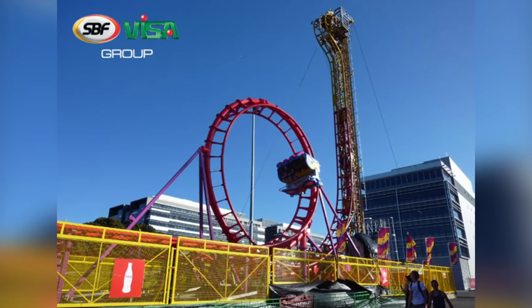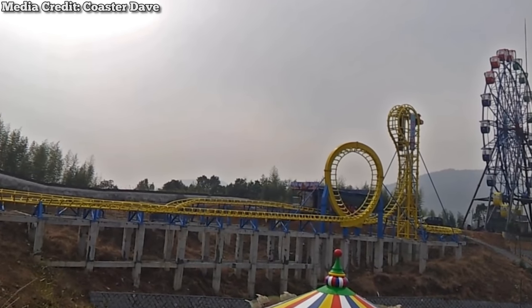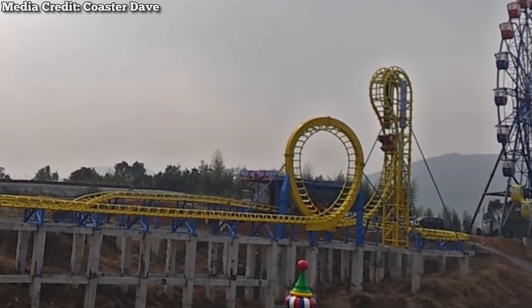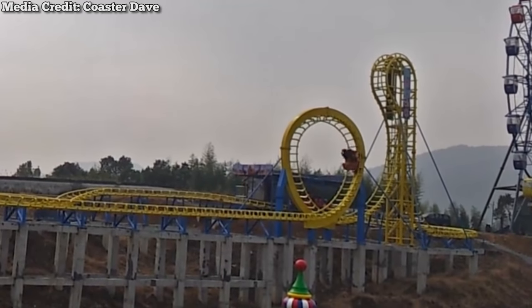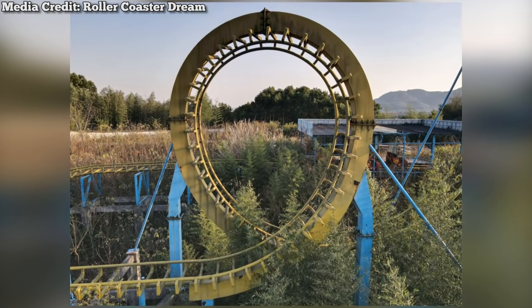In what appears to be a blatant copy of SBF Visa's Tower Coaster, this ride features an extreme beyond vertical drop that leads straight into a vertical loop. However, the way the ride is designed has definitely turned some heads. First of all, the vertical loop is extremely tight, and the way it's profiled makes it look like it would be painful to ride.